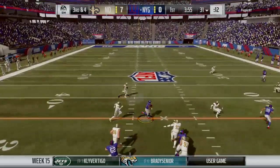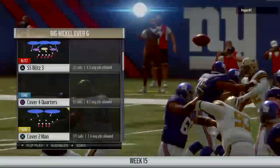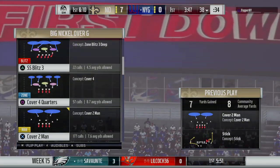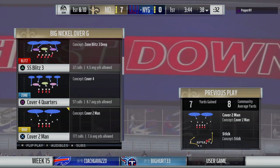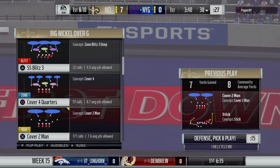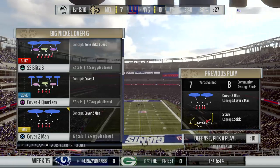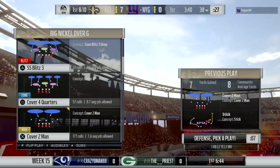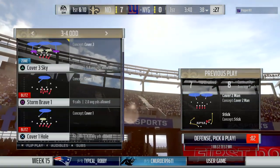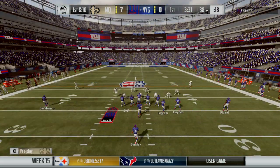From the gun on third down, Leach. He finds Beckham, complete. And he's going to have the first down at about the 38. 7 yards on the quick slant and a first down. So here's a 1st and 10 at the 38.